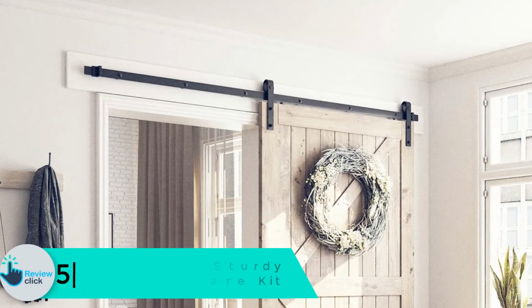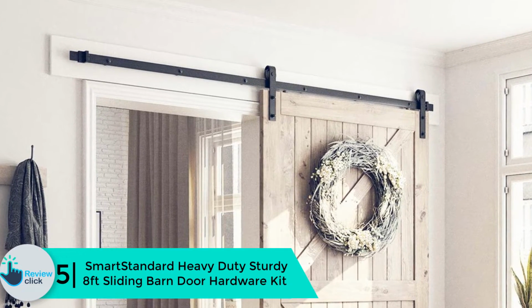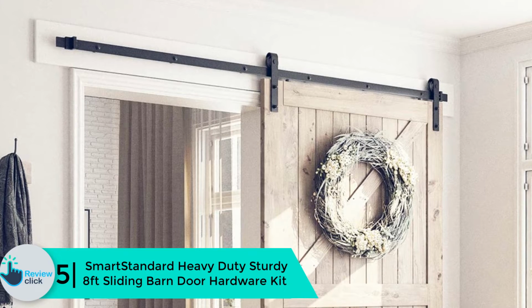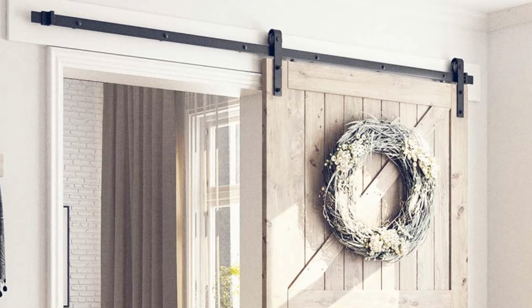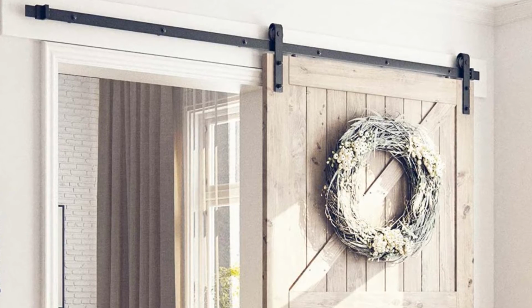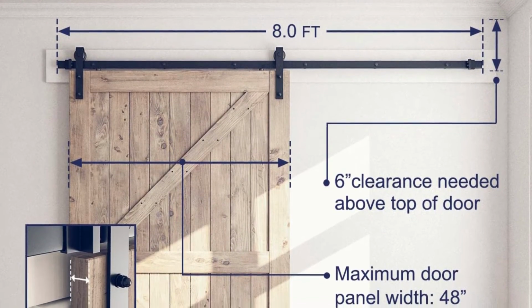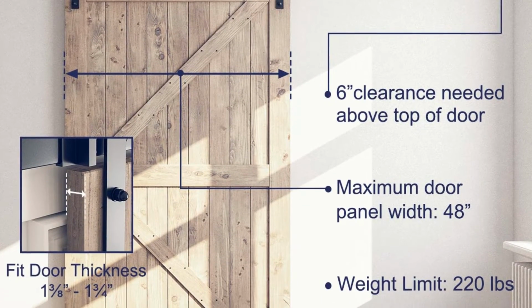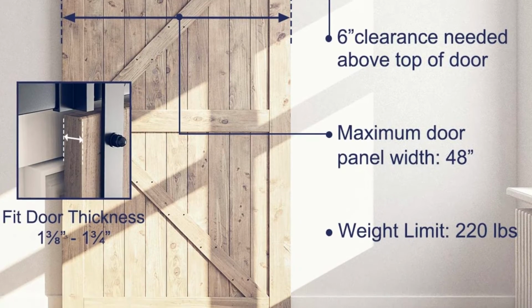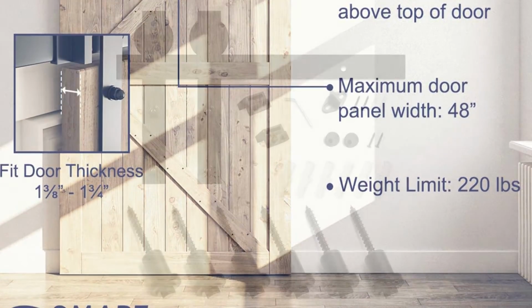Starting at number 5, we have the SmartStandard Heavy-Duty Sturdy 8 Feet Sliding Barn Door Hardware Kit. SmartStandard Sliding Barn Door Hardware Kit is double-checked for accuracy before it is dispatched to the market for sale. It is very easy to install and assemble. It is made of high-quality steel which is also black frost coated. That makes it fit to hold a door weight capacity of 170 pounds. It can also fit a door panel width of 40 to 48.